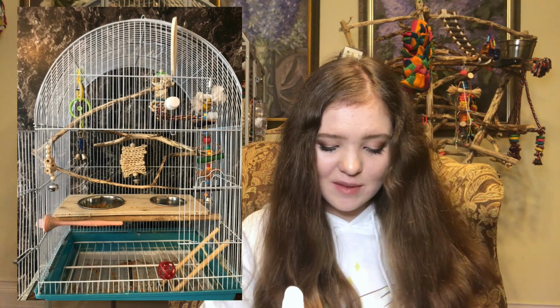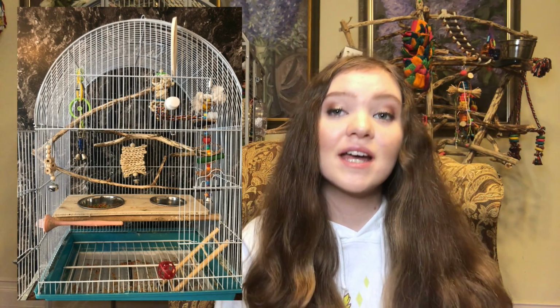So this next cage is for a lovebird, and it says that she only spends time in there to eat and sleep and when you leave the house. Now, of course, it really depends on how long you're gonna be leaving the house for. If you leave for a 9-to-5 job or if you go to school, then your bird is gonna be spending many hours inside that cage, and in that case, I would recommend a larger cage.